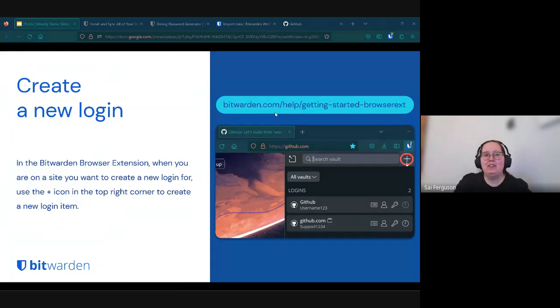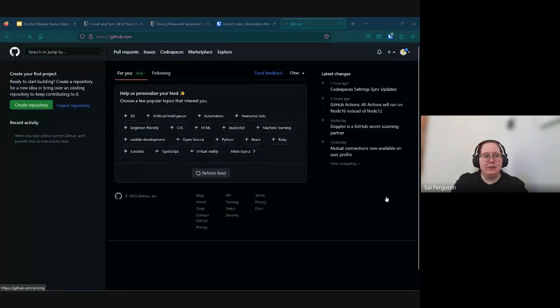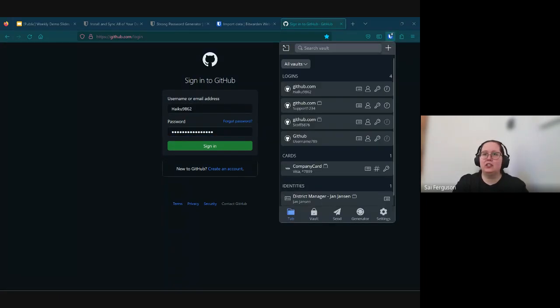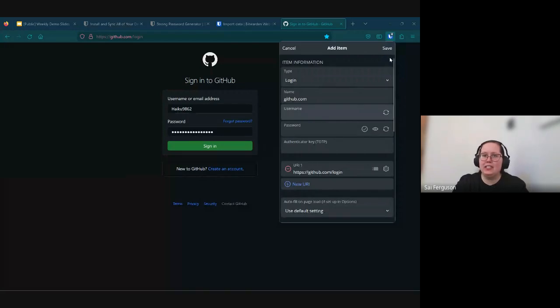On the other side, if you've already imported data and maybe you want to create a brand new login, so one you don't have before, let me log out here really quick. You can either go through the sign up process to create an account, or you can take advantage of this create new item button up here in the top right. I like to do this from the browser extension because it's going to autofill the name, so the name of the site you're on, as well as the URI here. So Bitwarden can match this login to where you are based on a URL. It can also do that based on an IP address or any other form of URI, so not just your websites.